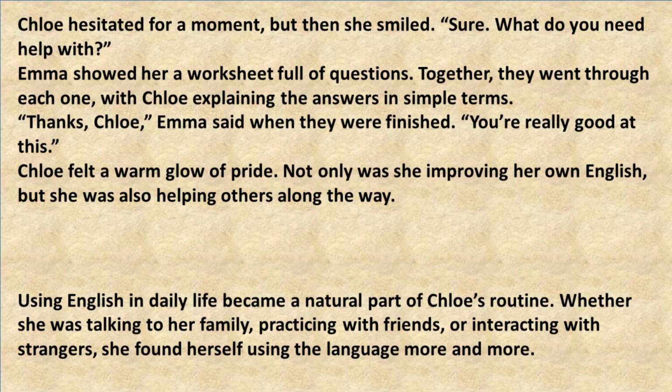Emma showed her a worksheet full of questions. Together, they went through each one, with Chloe explaining the answers in simple terms. "Thanks, Chloe," Emma said when they were finished. "You're really good at this." Chloe felt a warm glow of pride. Not only was she improving her own English, but she was also helping others along the way.